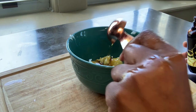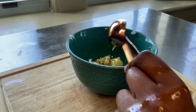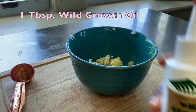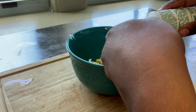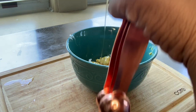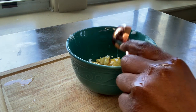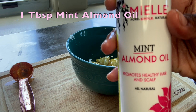Now, next I will be adding a tablespoon of the wild hair growth oil. Now, this oil contains many vitamins and nutrients as well as amino acids that help support hair growth and health. Now, these foundational vitamins and amino acids are necessary for the fundamental structure of the hair follicle itself. This oil contains jojoba, vitamin D, calcium, choline, inositol, and magnesium, just to name a few.